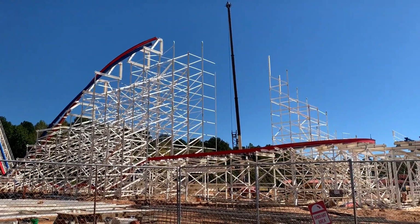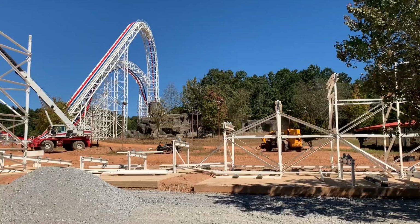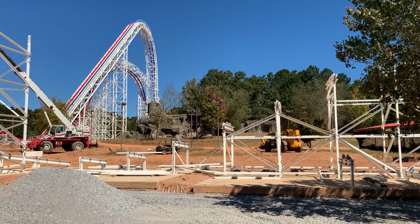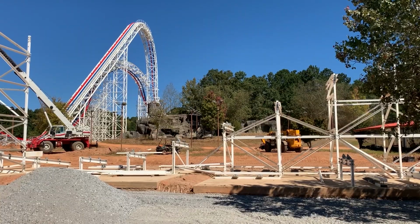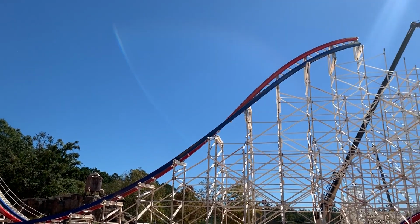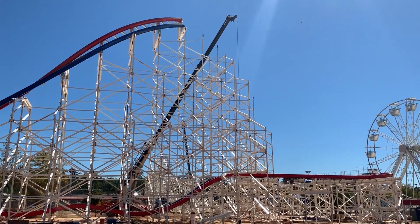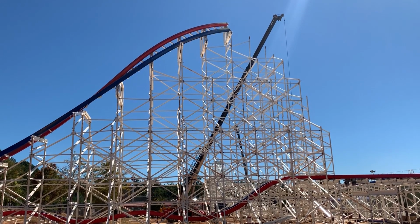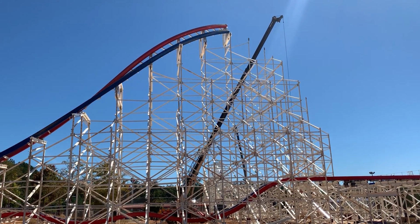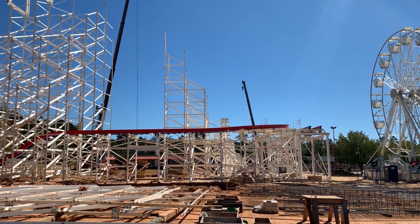Now just remember, the Outerbank airtime hill is going to return down to ground level about this area right here. Let's take a look at where it is now, and now where it's going to end up. Hopefully these shots put into perspective just how large, but also whippy, this element is going to be. You should get absolutely yanked over this Outerbank airtime hill, unlike any of the other ones that RMC has created up to this point.